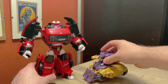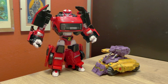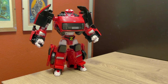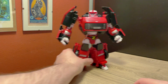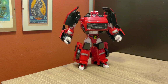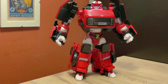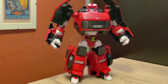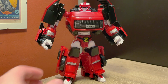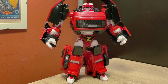And of course, here those two are together because we have to. It's obligatory. And that is it for Tobot Z. I think it's just Tobot Z. I honestly don't know if there's some kind of fancy new name for this particular line or series, but this guy, as far as I know, is just Tobot Z.